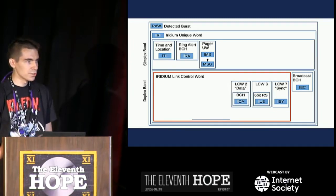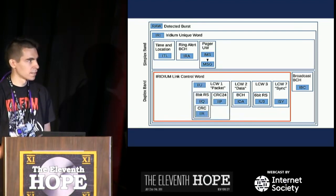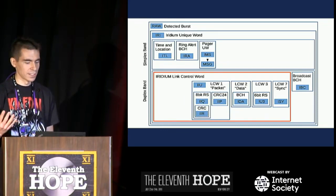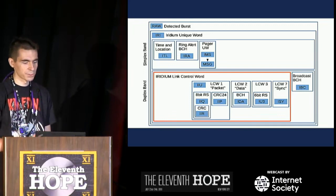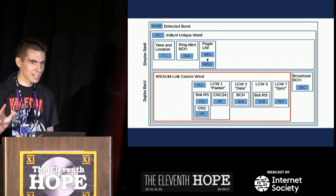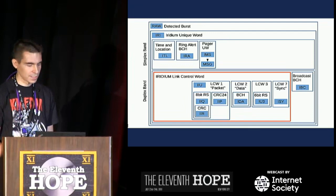Link control word number 2, data frames. They contain GSM data frames or short burst data. They also have a specific BCH checksum. Then packets. Now, this is data, but it's packet-based data. You have IP data, PPP data, some other specialized services from Iridium in there. They're protected by other specific frame checksums, and there's now, from the packet one, 3 subtypes already, and some of them we know what they do, some of them we don't know yet.